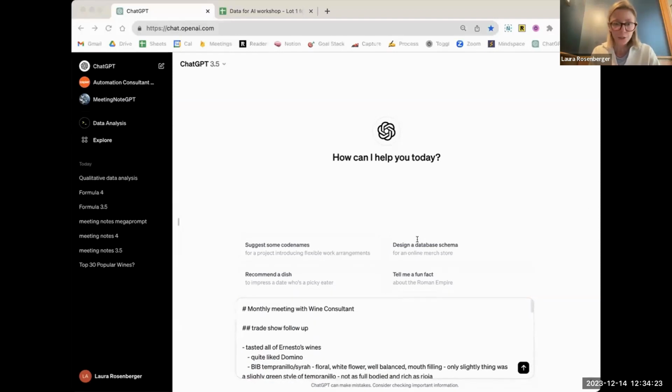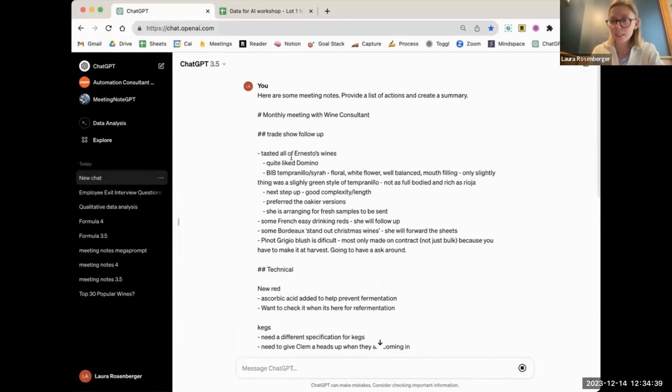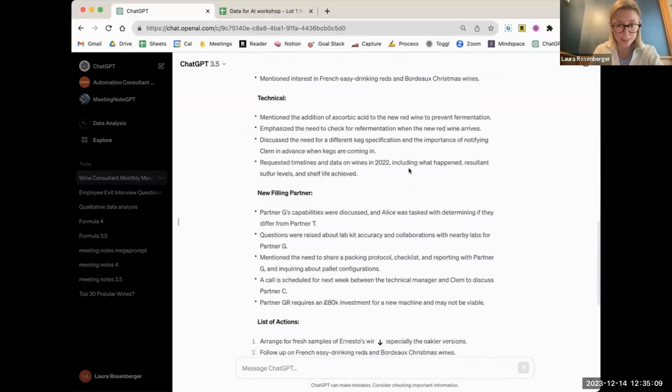I'll show you the kind of prompt that a lot of people are using, and I'll show you in 3.5 first. This is the basic version of ChatGPT. So: here are some meeting notes, provide a list of actions and create a summary. Another mindset shift that really helped me is thinking of ChatGPT like an intern: someone who is competent, but doesn't necessarily have a lot of context or nuance or know exactly how I like to work. Would you expect someone to pick up these technical notes and create exactly what I've got in my mind? Probably not, but let's see how it does.